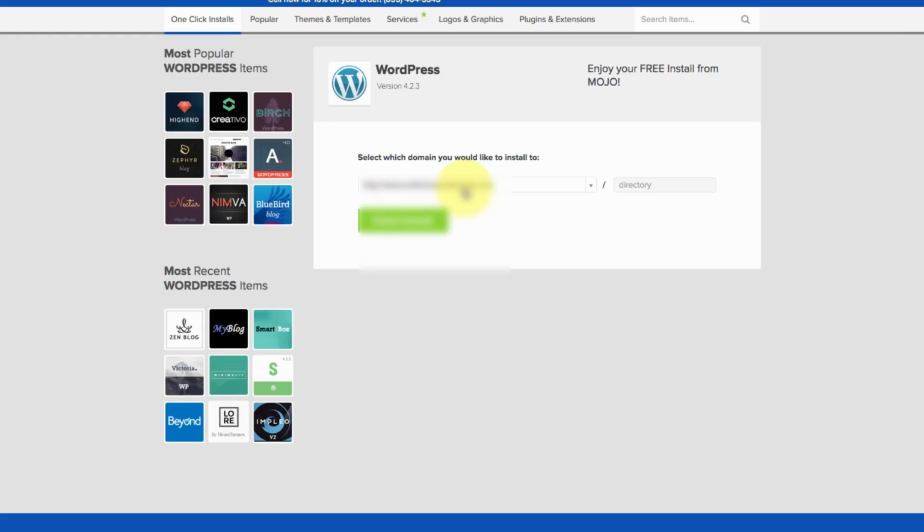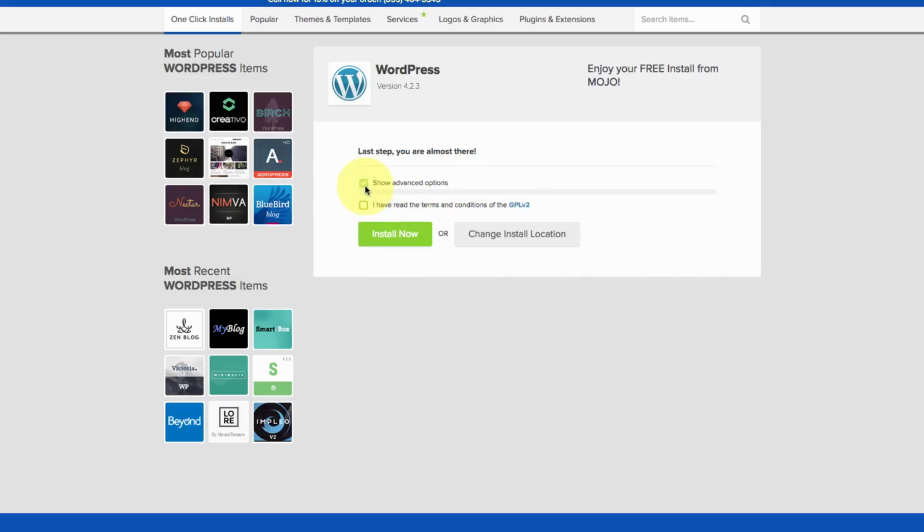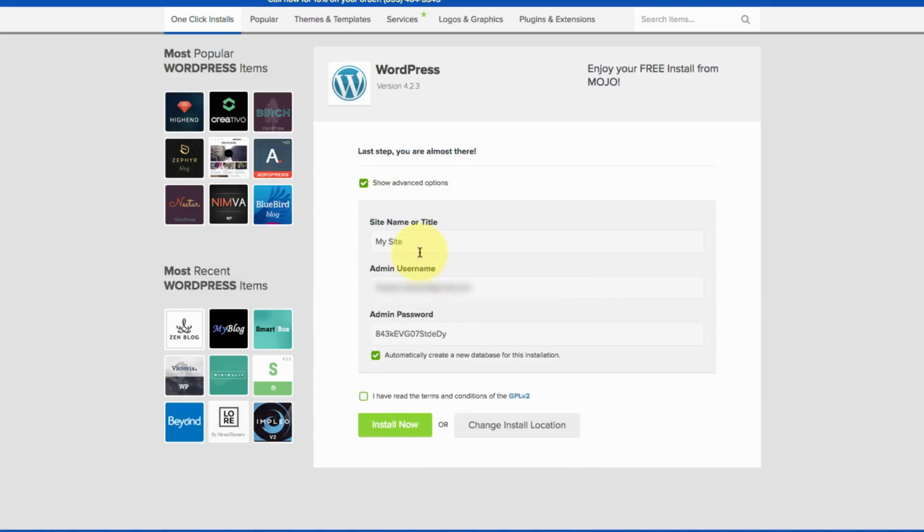Of course, over time, you're going to be assigning a lot of domains to your account. You need to make sure that you're choosing the right domain here. So I'm just going to scroll down to 99espresso.com. I'm just going to click here, and it says check domain. So now I can install it right away, but I just want to change some things. So I'm going to click on show advanced options, and change some information here. First, I'm going to change the name of the site to 99espresso. I'm going to change the username, and I'm going to change the password.